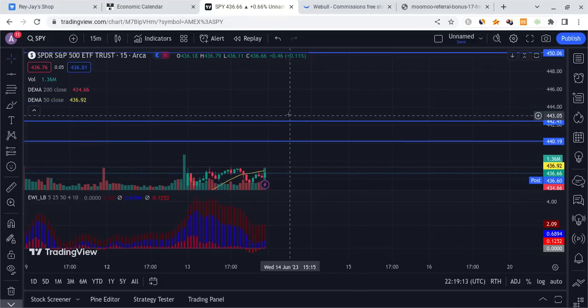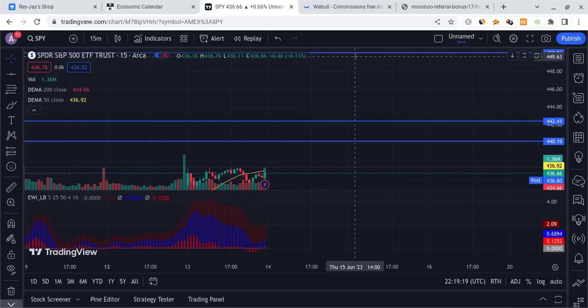Now, if it breaks 442, however, all the way up here, if we get a pause and this breaks, that's your confirmation. That's probably going to go all the way up to about 450 or very close to 450. That's a crazy pump. It still is very possible.